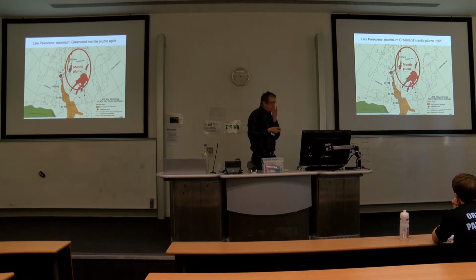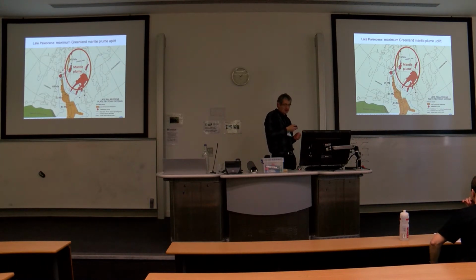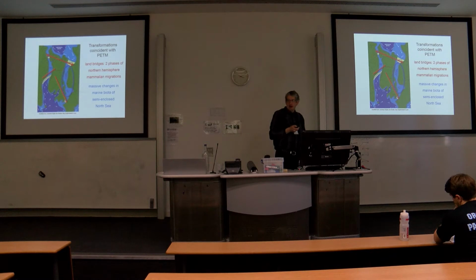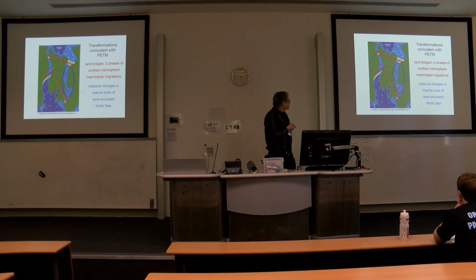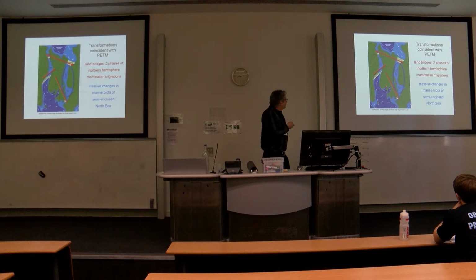Now in the late Paleocene, basically the PETM corresponds with this maximum of the Greenland mantle plume uplift underneath Greenland and Iceland, which times with the unzipping of the North Atlantic and the rapid increase in width there. And this has profound effects on the paleogeography, so that one ends up with effectively land bridges here, and this magmatic province effectively connects the UK with Greenland, and these land bridges allowed the migration of mammals, mollusks, at least 2 phases of mammalian migration. And there are profound changes in the North Sea basin because it becomes this semi-enclosed North Sea with actually a closed connection with the Atlantic.